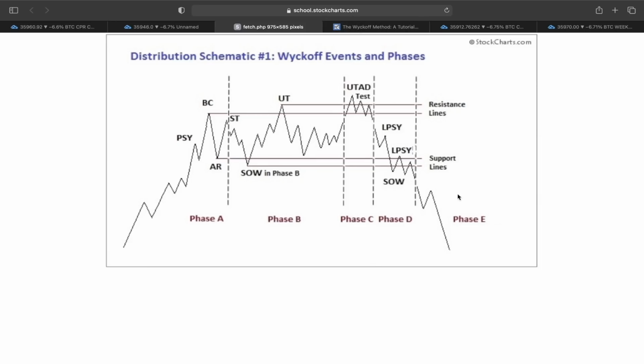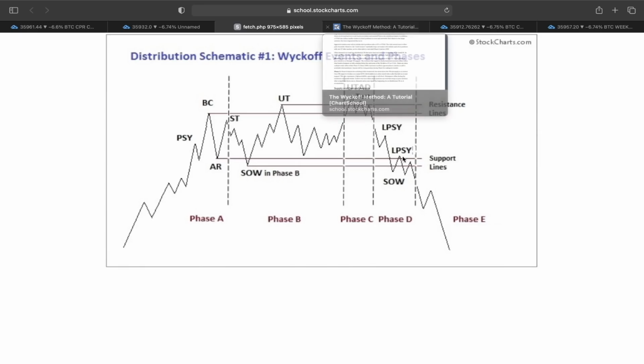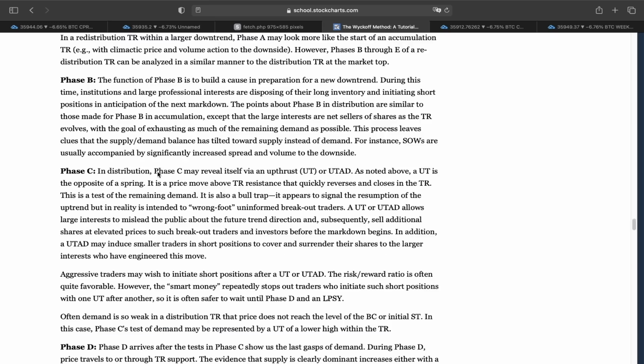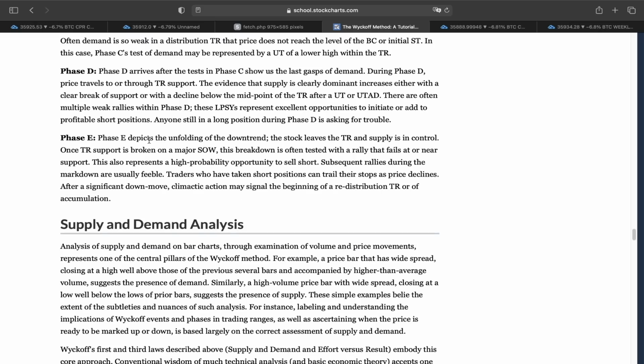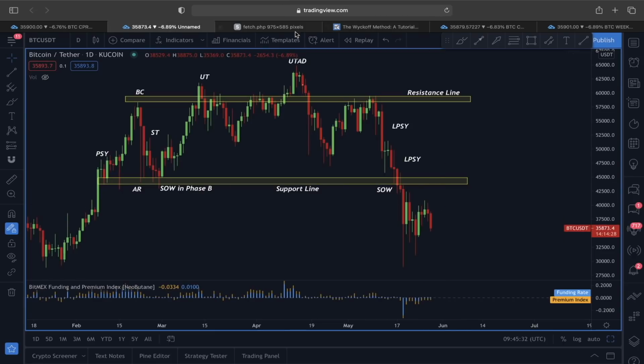And what actually is this phase E? Because many were asking me, hey, what does it actually mean, the phase E? How far is the price going to go? Because according to this distribution, event and phases, if I show you the phase E area, phase E depicts the unfolding of the downtrend. The stock leaves the trading range and supply is in control. We can see that in our case, right? The supply is in control.